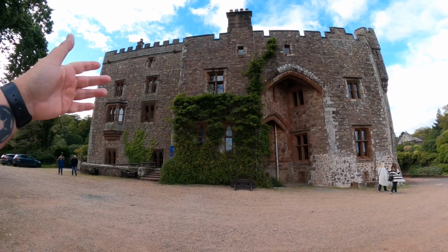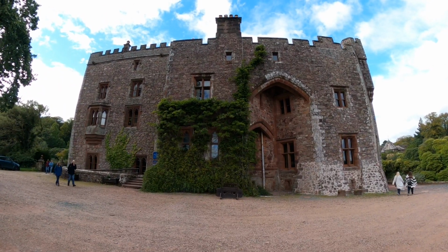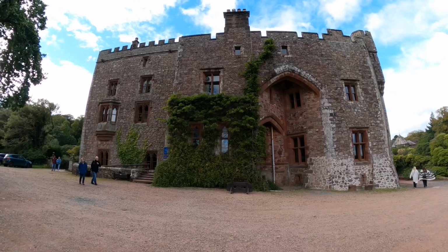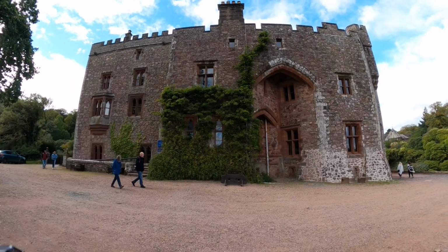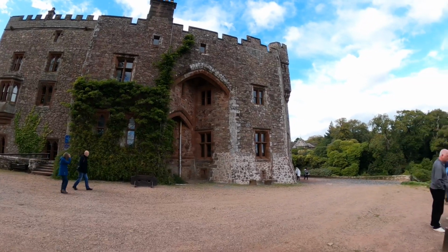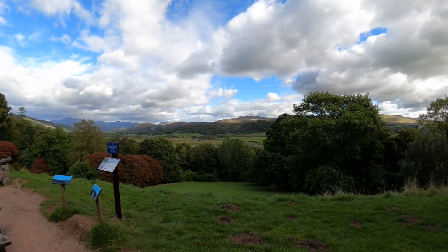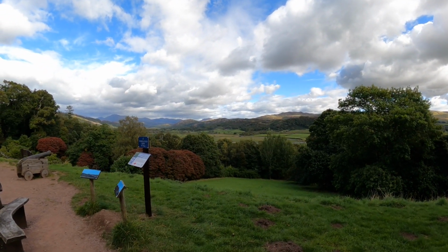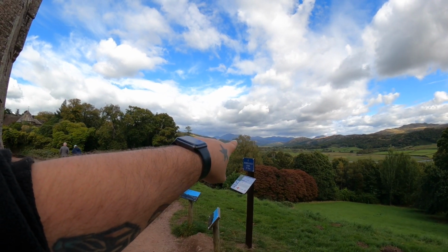Right, so here's Muncaster Castle, and it's very nice. It's not the biggest castle, but you can obviously go in there, but we haven't paid to go in, so our wristband's a different colour. Look at this view here. The view here, I think Scafell Pike's the tall one over there.